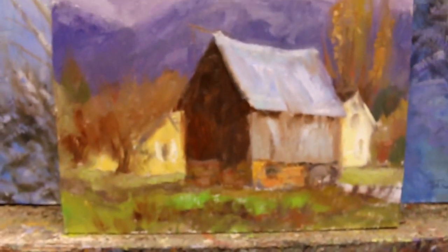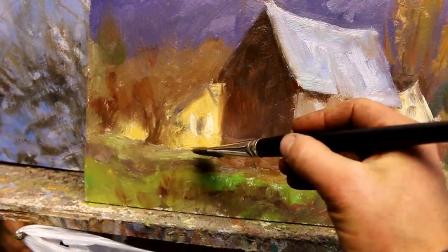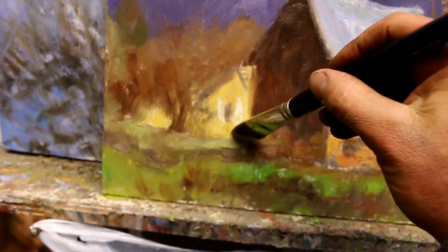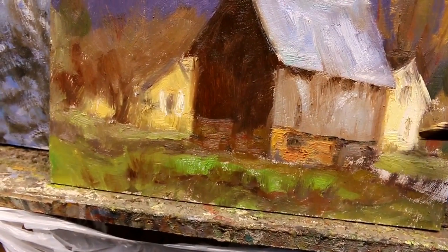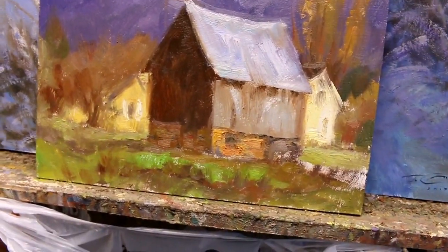There we go. All right. It's coming together. Almost there. Almost done. Start to got the little grasses that are along this tree line or fence line. Both. Tree line and fence line. Seems to be a common thing for them to be together.